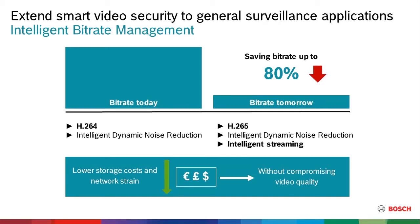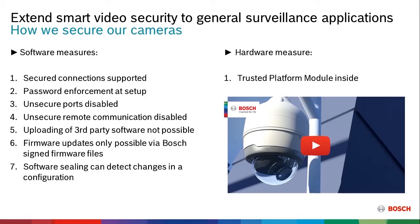So data security. If you're familiar with Bosch, you may be familiar with Bosch's data security. Bosch goes through a lot for data security and for bitrate, so we'll cover the bitrate. I just totally missed that one. All of the cameras come with H.264 and H.265. Utilizing H.265, you will have the ability to decrease your bandwidth and storage by up to 80%.